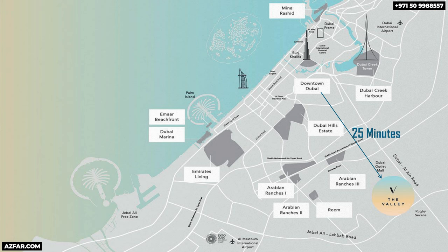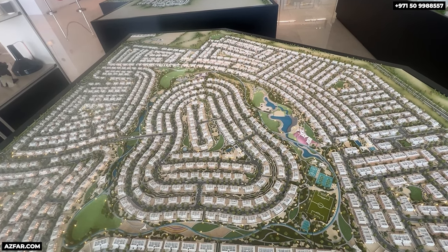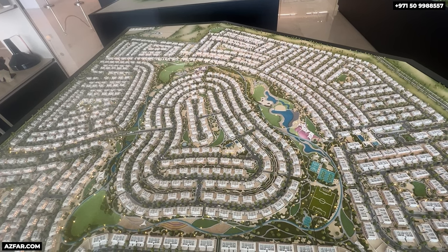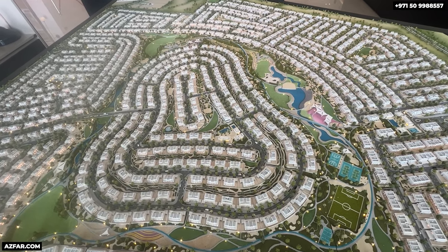Welcome back. You have seen that the location of Valley is close to both the old and New Dubai. I'm not saying the location is prime. What I'm saying is that now land for reasonably priced villas and townhouses in Dubai is almost finished. So it's time now to invest in this development, especially since it is by Emaar. Now let's start with the floor plans.